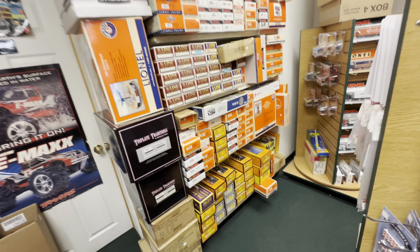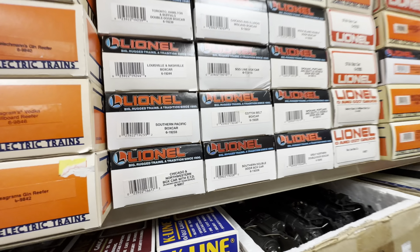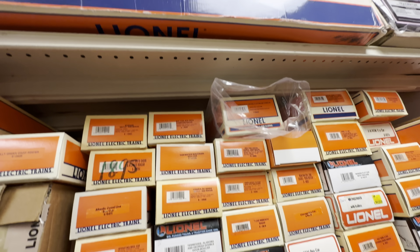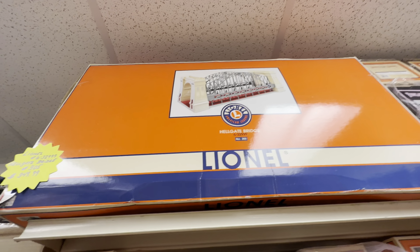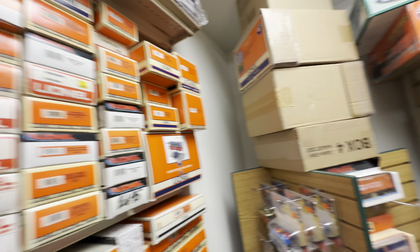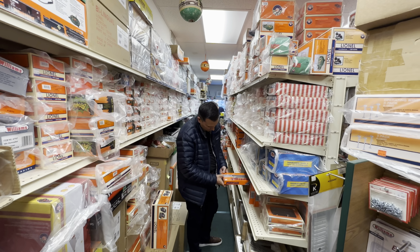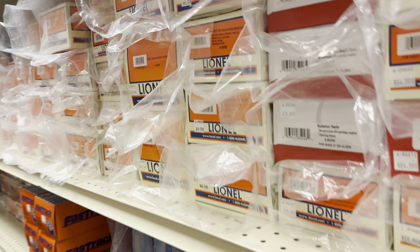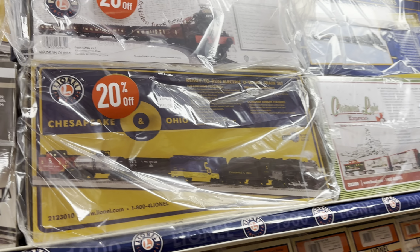K-Line, Lionel Rail King. Hellgate Bridge. Well, let's see if I can squeeze down this aisle. Oh, they got some sets up here, 20% off.